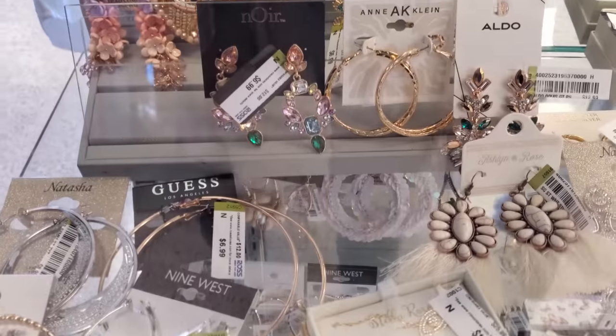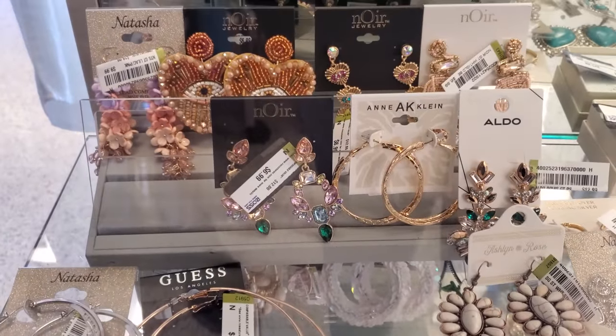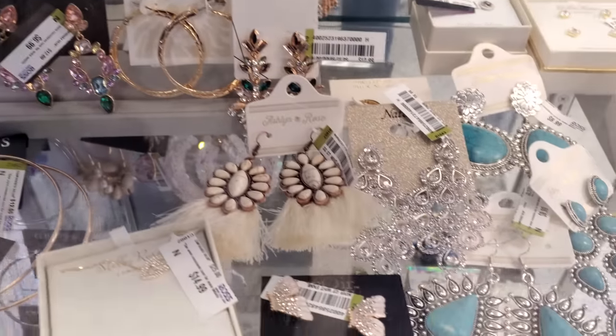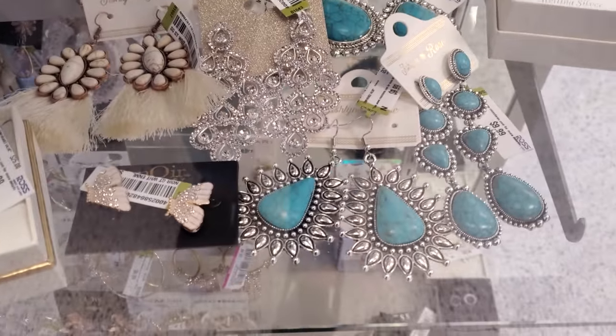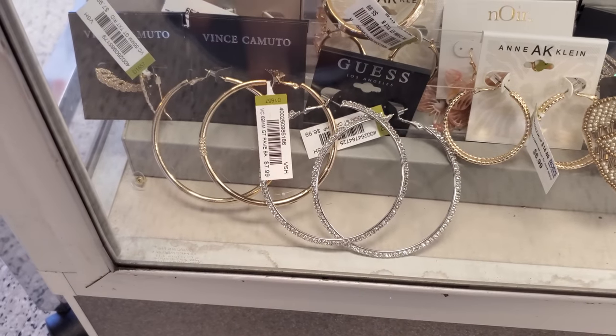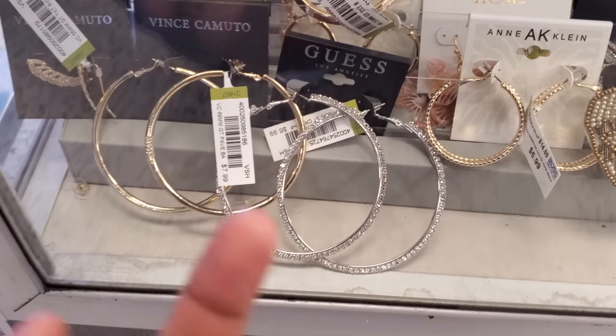Okay, more hoops. Oh, look at those heart ones in the back. Those are interesting. Aldo. Okay. Some turquoise. I still can't get over this Guess one with the bling. They're $7. So if you love the hoops, they're Guess.